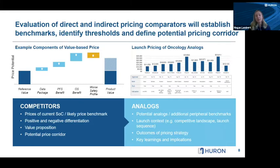And in addition to looking at just the prices and the access environment for those products, we need to understand the value proposition and how the value proposition of the new entrant compares. So what are the positive or negative differentiators, and how might those translate into a relative premium or discount to get to a potential value-based price?